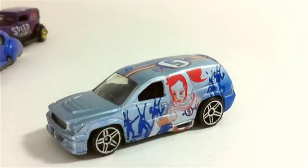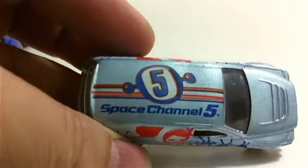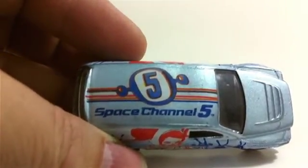Fandango, this one's part of the Sega game series. This one is Space Channel 5, for the PlayStation 2 people out there.